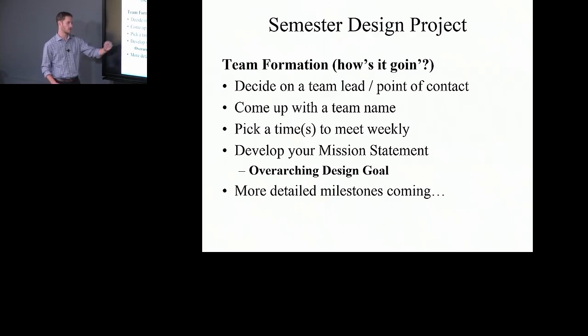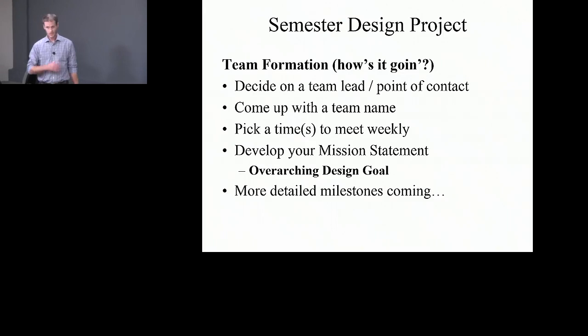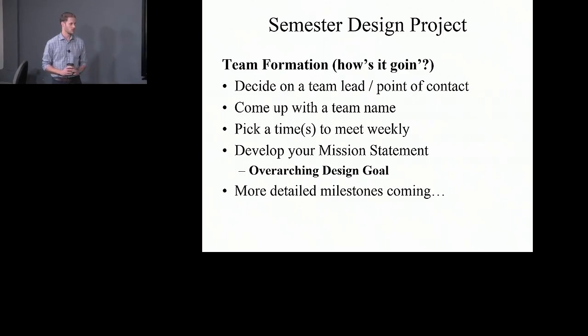And then again, there'll probably be more information on this on Thursday, but if you wanted to get started, the first thing we'll do is work on developing your mission statement. So you can return to the slides from the beginning of the semester about mission statements, what they look like and what needs to be included in those, and start to formulate that. That will be the first assignment. But otherwise, I want to get through more of the material, so we'll come up with more milestones on Thursday.